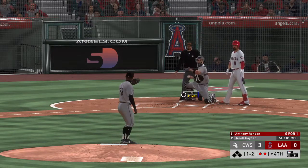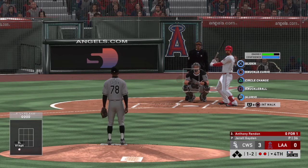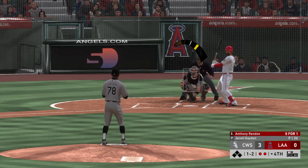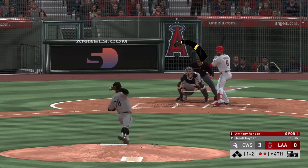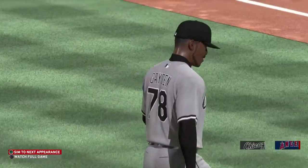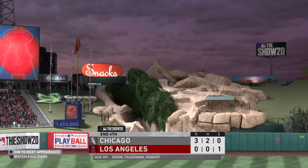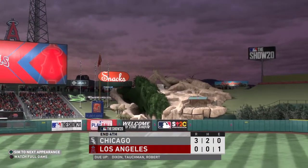Tried to get him to go after one below the knees, but it's 1-2. What pitch recognition right there. 90% of the guys are going fishing after that nasty slider. And he struck him out, his 8th punch out of the ball game, and that one ends the inning. Angels go down 1-2-3. They trail in this one 3-0.